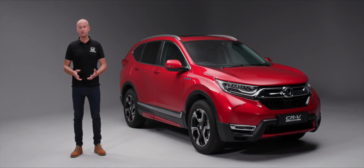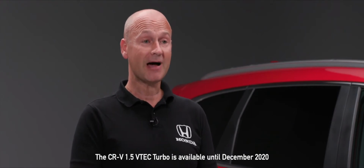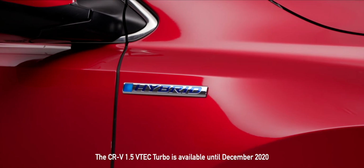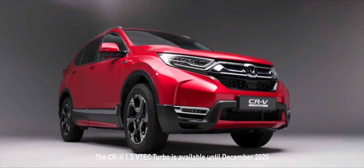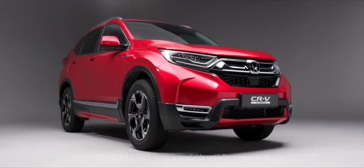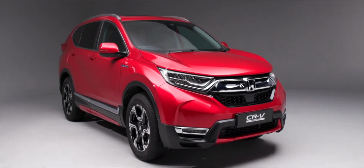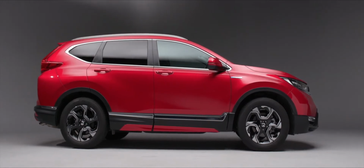Now, it's available in two different engine formats, so we've got a 1.5 litre petrol and also our hybrid version. And that's really important to us because for 2022 we want all of our mainstream vehicles to be electrified. We have a strong muscular look for the CRV, whether you're looking at it from the front, the lines at the side or the rear of the vehicle.